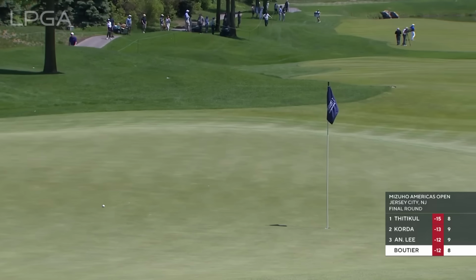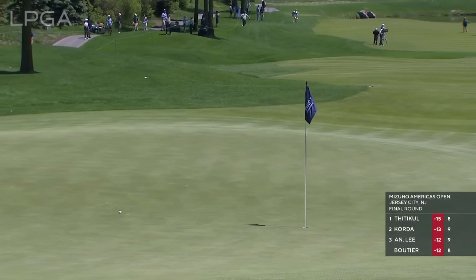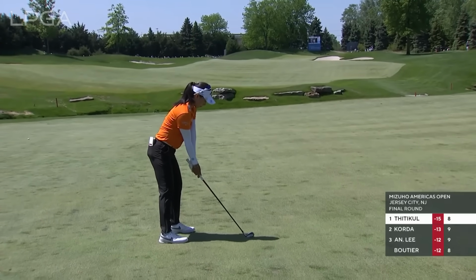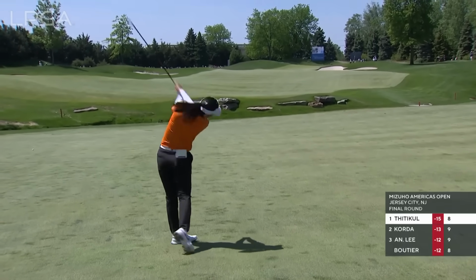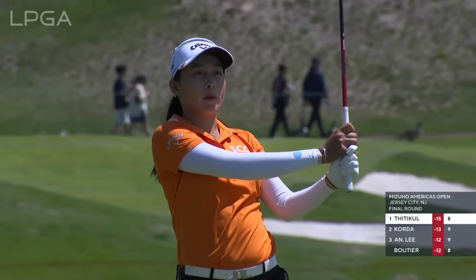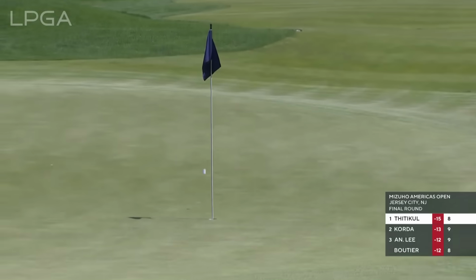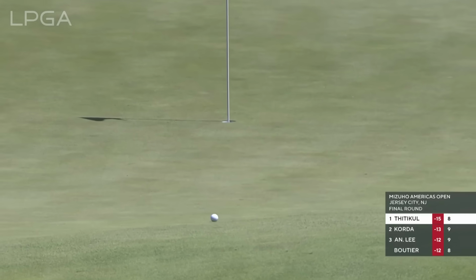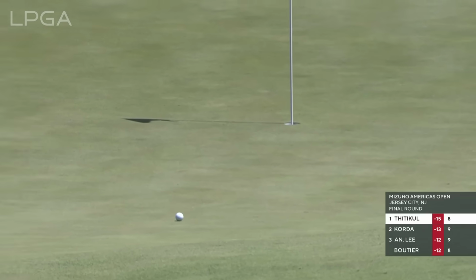Yeah, it's going to work out well. Caddy doesn't really signal, but it's because of the colour of her grip. The white grip is a 6-iron. Yeah, she has different coloured grips for each of her irons. She does. Well, there's 2 clubs that have the same colour. This could be really good. Be good. There's a backstop there.